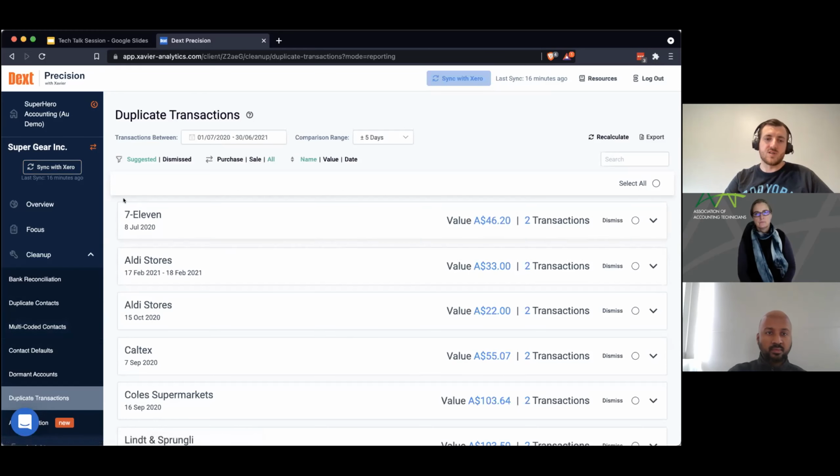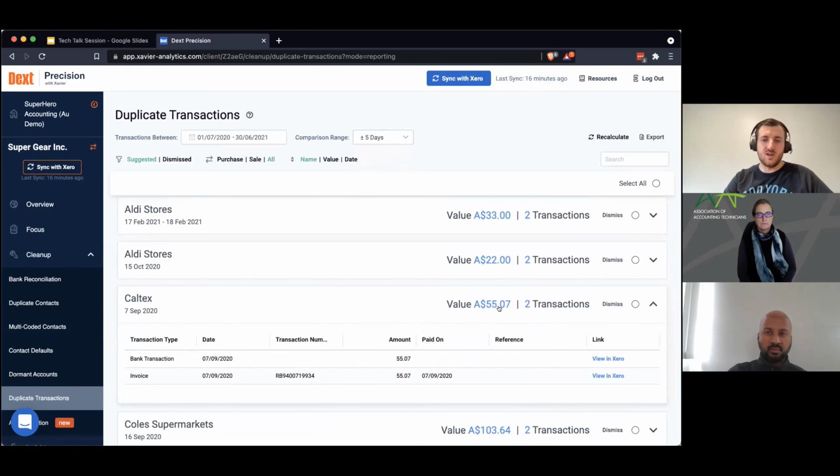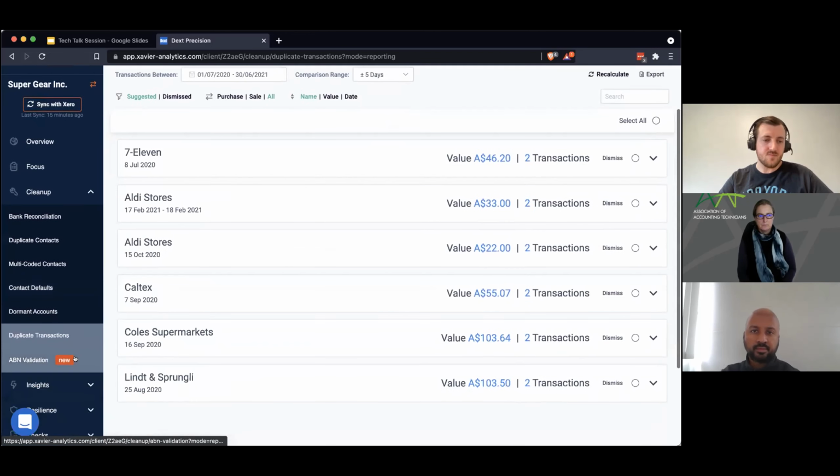So what we've done is look at the contact card and the total amount, plus or minus a certain number of days. If we see a similar transaction within a certain time frame, we can show it here. We've got a Caltex invoice 5507, one has come in via the Dext Prepare or Receipt Bank app, and one of them has been reconciled off of the bank feed. So that might actually be a duplicate, whereas this Aldi Stores one might just happen to be very similar amounts at very similar times. So we can easily either dismiss it or actually go in and action that item as well.